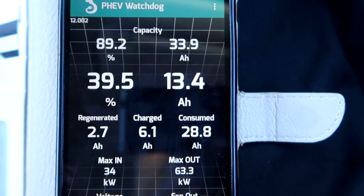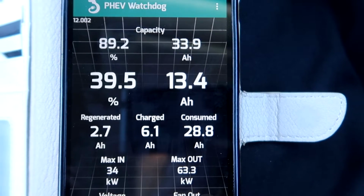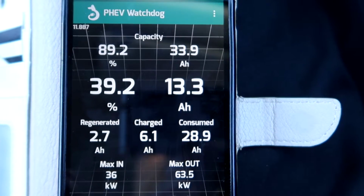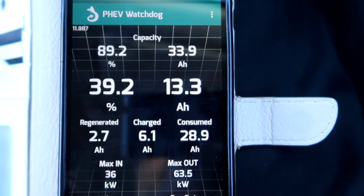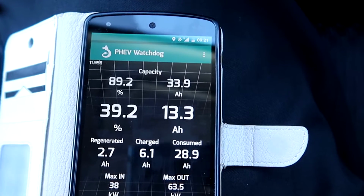Okay, I'm back in the car. There was only 45 minutes now, so there should be no power loss in the car, in the battery. Hopefully. Resume. So let's see what's going on. 13.4. 13.3. That's fine. 0.1. That could be a rounding just in the calculation.